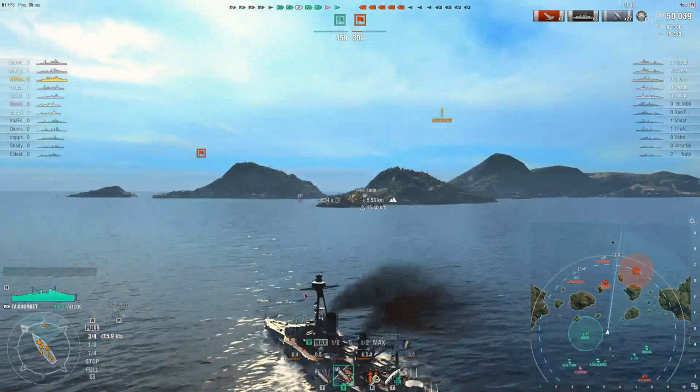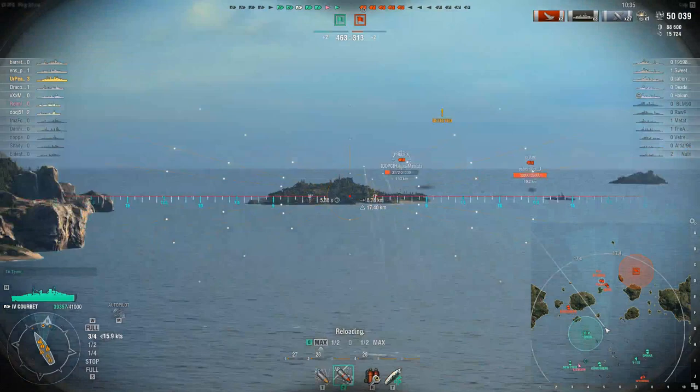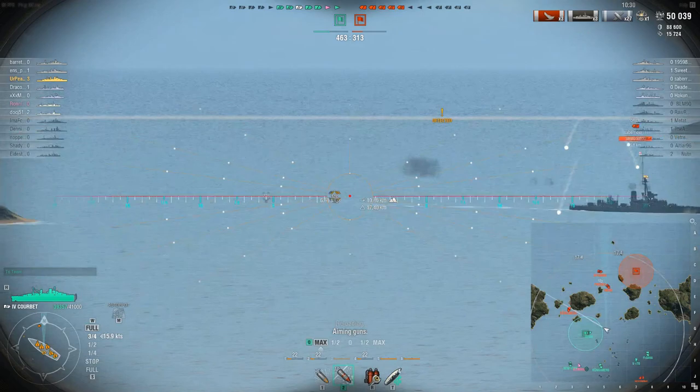So we got Orion and a Phoenix. Would love to engage that Phoenix and get him out of this fight. He's low on hit points. Got our lead out. Let's see there. Fired three turrets. He's got 3,100 hit points left. We got one normal pen and an over pen. That wasn't enough to kill him.